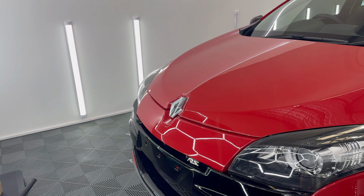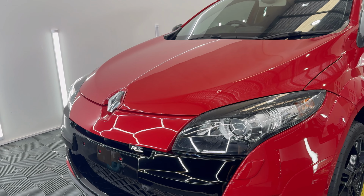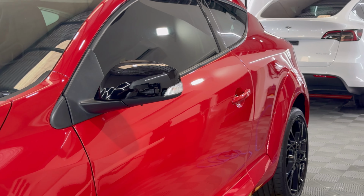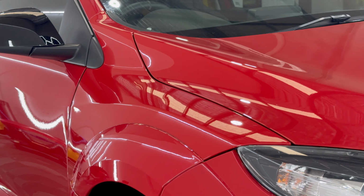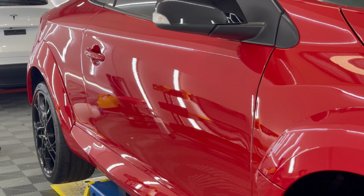Here we have the finished project, wrapped from front to back, headlight to tail light, every red piece of the vehicle wrapped in clear PPF, the black accents wrapped in black PPF. Overall, a drastic transition from the mismatched and partially oxidized sections of this vehicle.